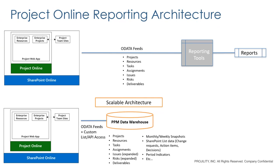So while you'll always have access to the standard information on projects, resources, and tasks, if you start expanding your use of certain functions, maybe you want to take issues to a whole other level and add 10 fields to issues, or you want to build a workflow around issues and escalate a risk to an issue, and you want risk to have additional fields, that's information that's not in OData that you can get out if you're using staging in a PPM data warehouse.